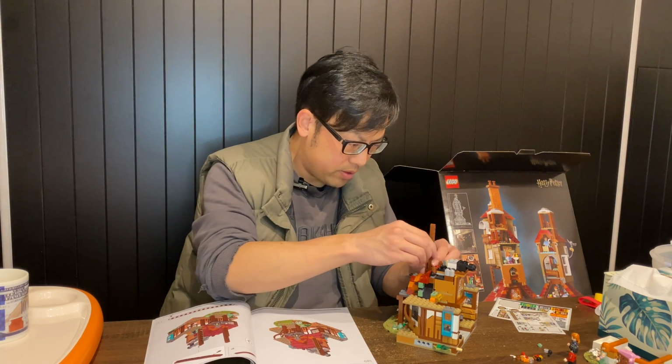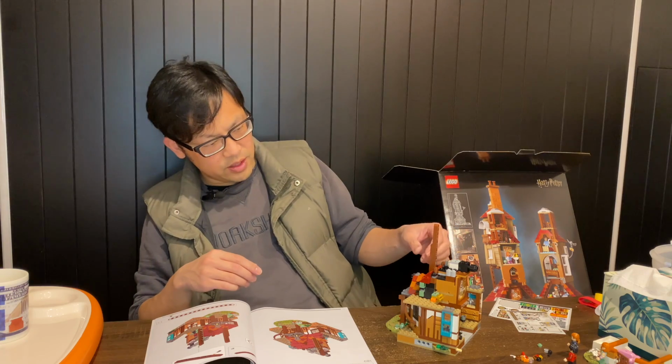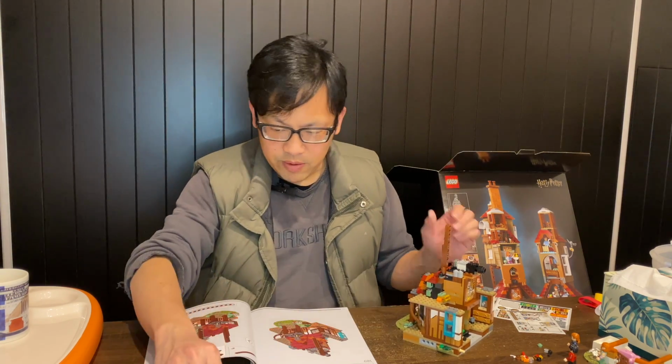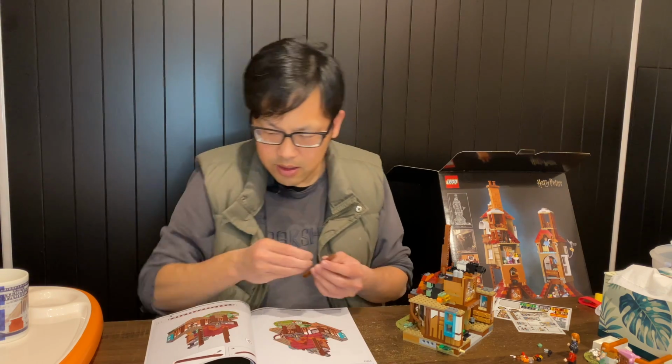Even now it's looking really detailed, looking really nice so far. And then we need to do something similar on the other side.